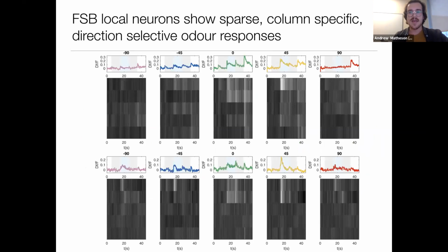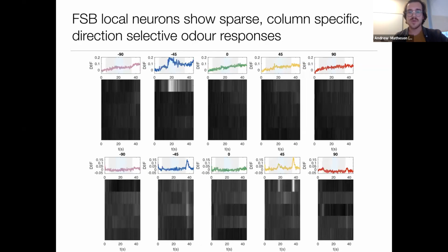The first was that we got column-specific direction-selective odor responses. So here I've taken an ROI around just one column in the fan-shaped body. And what we're seeing is that they seem to have the strongest response to one particular direction. We saw another type of response as well, where the flies seem to respond just to one particular direction and not the others. So what this says is that it appears as though these neurons are capable of integrating this wind direction and odor information and responding in a specific way, only to one direction, unlike what we've seen before.